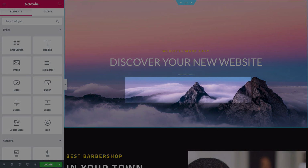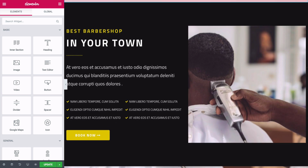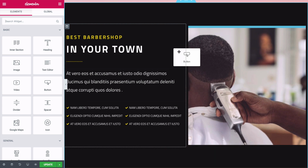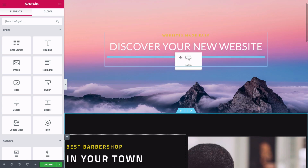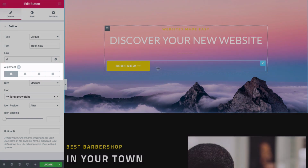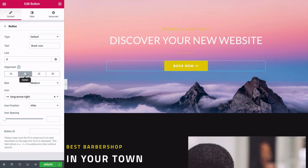I want to have a button here, and I'm going to get this from the element below. Here it is. So all I do is scroll over here, and I'm going to click and drag this upwards, and then place it here. There we go. And I'm now going to align it center, like this. And you can change the size here. I'm going to keep it as medium.